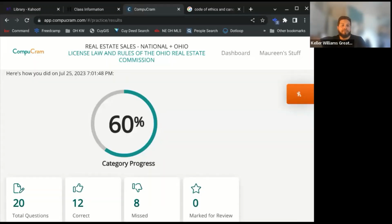All right, so license law and rules, looks like we've definitely got some work to do there. So I would study that, because remember, between this and brokerage relationships, 30 of your 40 questions of the state portion of the exam are going to be part of these types of questions. So at 60%, that's a failing grade. You need a 70 or better in order to pass. So definitely look into license law and the rules of the Ohio Real Estate Commission. It does trip a lot of people up.